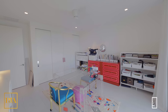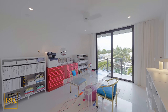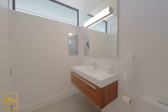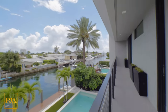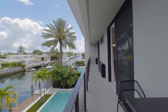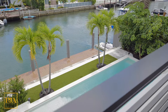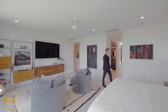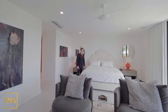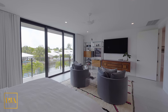Here is bedroom number five. For your special escape from the entire world is this primary bedroom. You'll be impressed with it. And you'll also see a bonus towards the end that we've never had in any of our other videos.